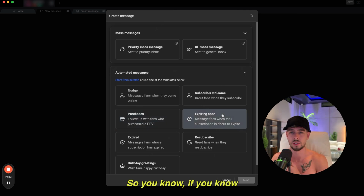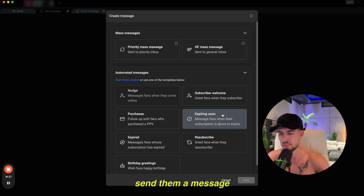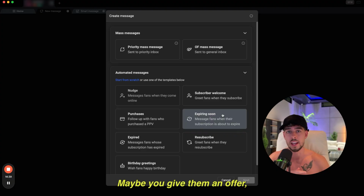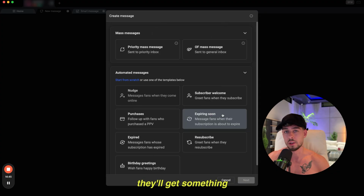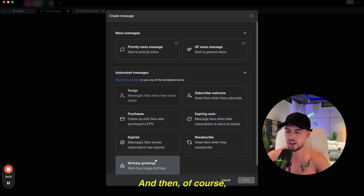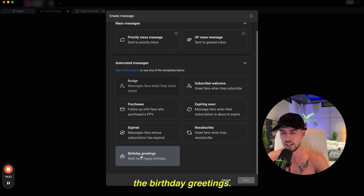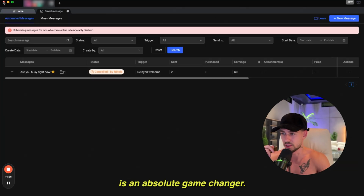Expiring soon as well. This is a game changer. So if you know that there's a fan expiring soon, it can automatically send them a message to try and get them re-engaged. Maybe you give them an offer. Maybe you tell them if they put the rebill on and they resubscribe, they'll get something for free, right? That's kind of the next one. So when they resubscribe, expired. And then of course, this is also the birthday greetings. So cool. Let's move on to the next part that I believe is an absolute game changer.